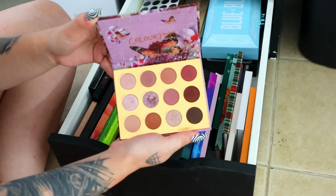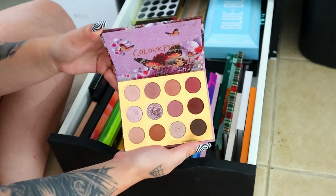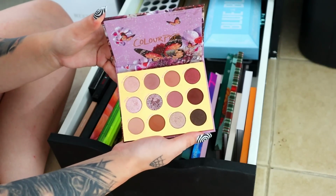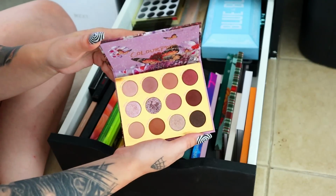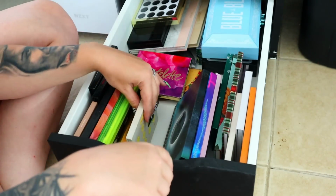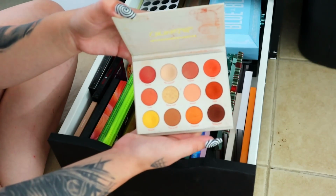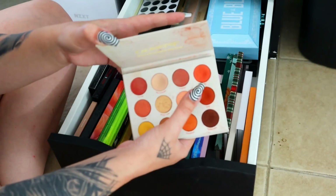These are the kind of shades in the ColourPop Rock Candy palette that made me keep the Rock Candy palette. It's a purple grayish, gray purple. I don't wear purple eyeshadow, so this gray purple, it's kind of a mauve, I love it. Yes Please from ColourPop I'm going to keep in case I dye my hair orange again, and then I use these two shades for my eyebrows.